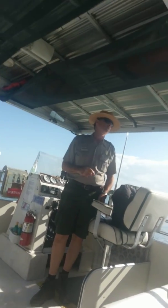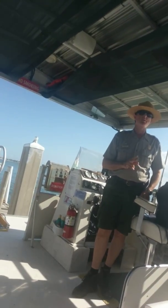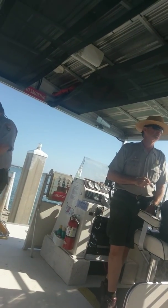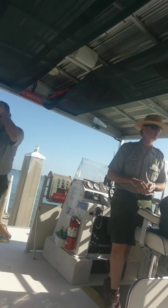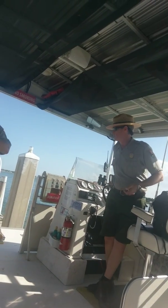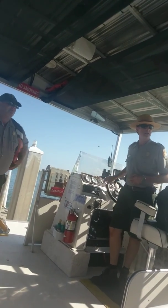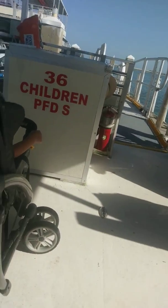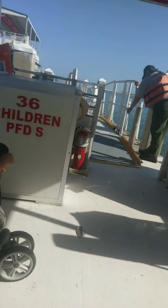Before we depart from the dock, I want to let you know that we're carrying life jackets on board for every passenger. They're located above you on the rack or inside the box right here. The jackets are for emergency purposes only. You're not required to wear them on the trip over to the fort. We want to remind you to remain seated. If we see any wildlife in the waterways, such as dolphins or turtles or manatees, I will slow down so everyone gets a good look. But please don't stand up or move around inside the vessel while we're underway.